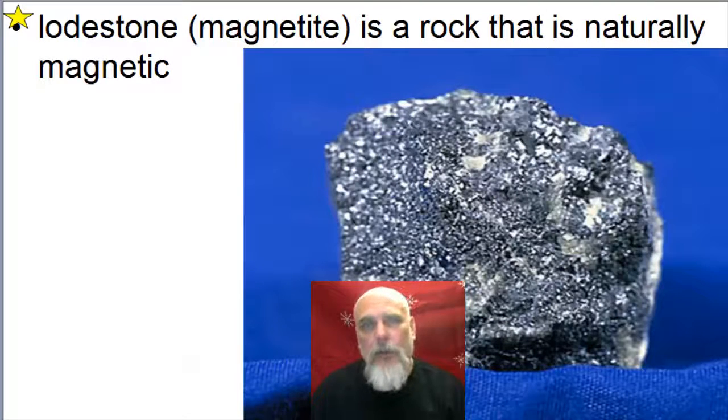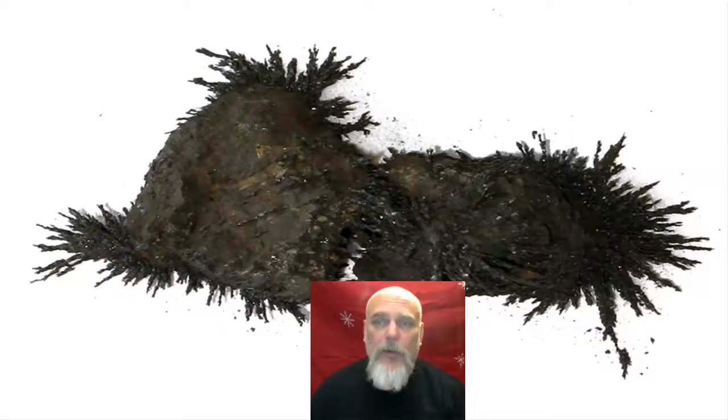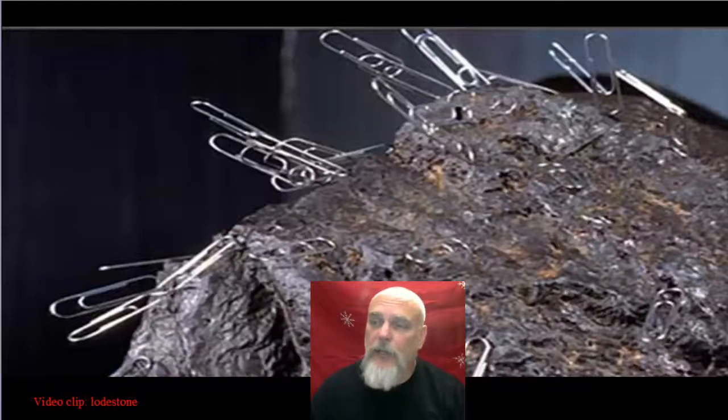there you go. Magnetite is a naturally occurring magnetic rock. Back in the old days, it was called lodestone. Here you see this picture of magnetite with what's called iron filings sticking to it. Iron filings are little pieces of iron, and it's kind of almost like sawdust, but it's sawdust that's made out of iron. Paper clips will stick to lodestone, magnetite, and here's a clip about lodestone.